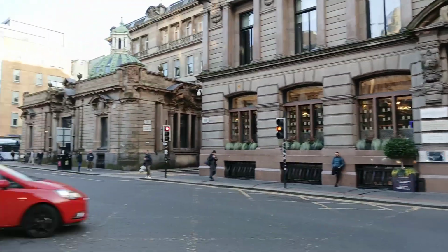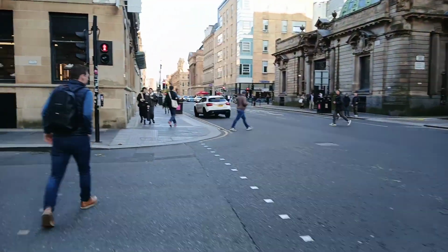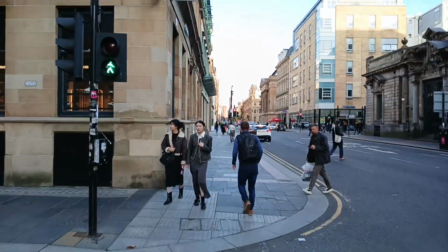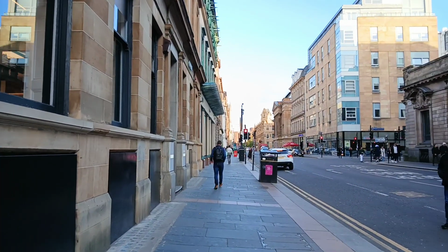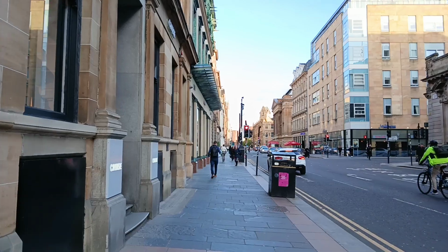And behind that used to be a savings bank there right in the middle. So I need to be careful that I don't get run over. I don't think that bus has gone left, but I've got the green man on anyway. But this is Ingram Street, and it goes through Queen Street, which is the street I told you about earlier on.